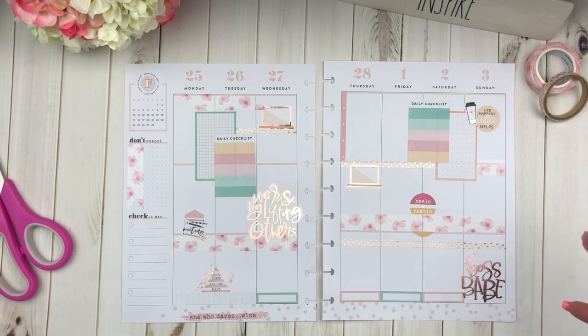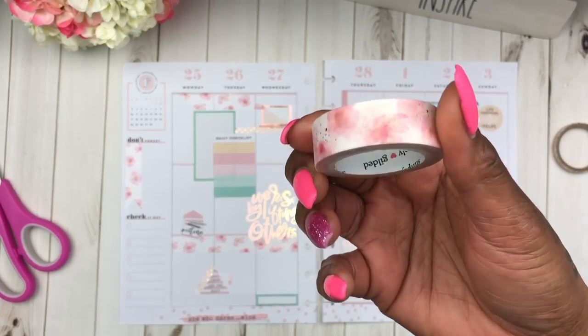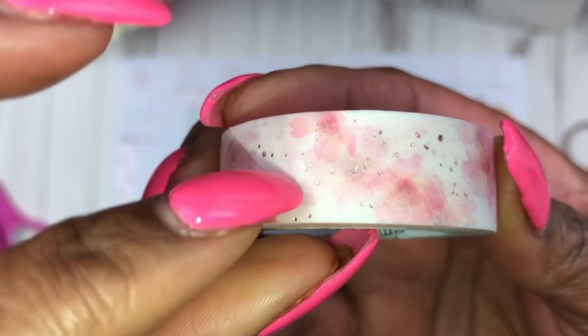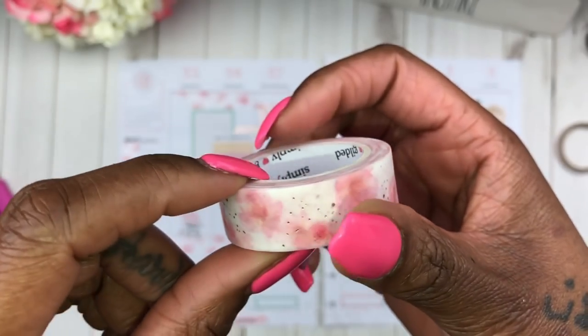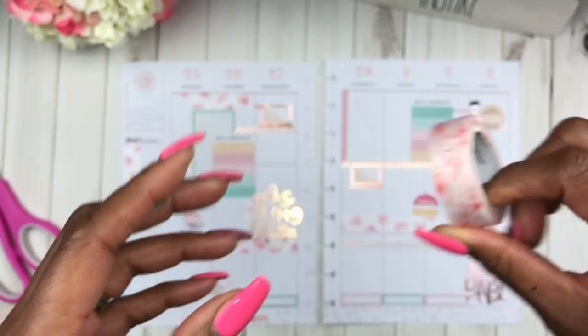But I did want to make this pink and rose gold, because this washi right here was definitely the inspiration. And as you can see, the washi has little gold, rose gold flickers throughout. And again, this came from my February subscription box from Simply Gilded.